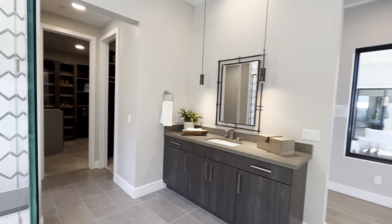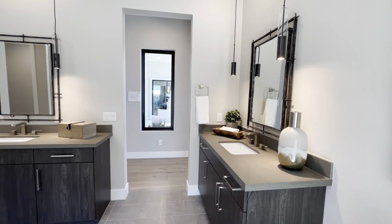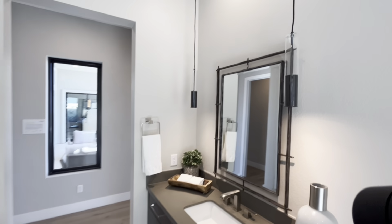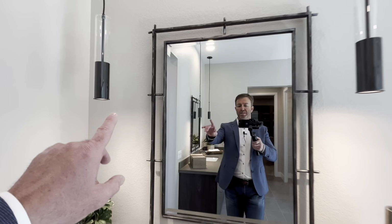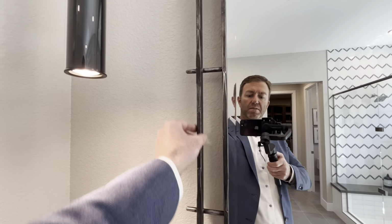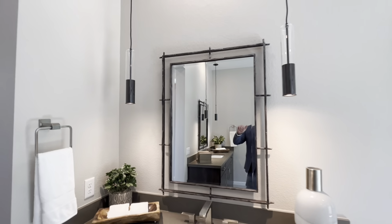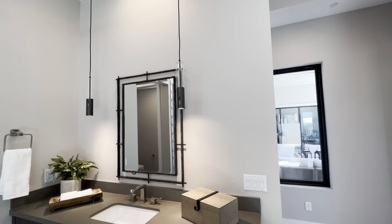Panning around. Got 2 sinks that are separate, so they're not right next to each other. They're both the same. Got this gray quartz countertop, these European style finish cabinets, these cool pendant lights coming down from the ceiling. And I like this framed out metal. It's kind of like I said, it's all kind of throwback, kind of industrial. And you got this on both of these. So just a kind of a cool design.